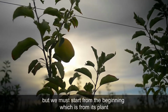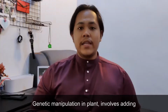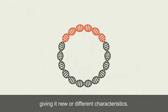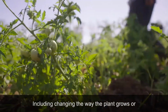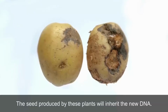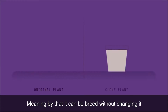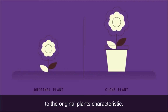Genetic manipulation in plants involves adding a specific stretch of DNA into the plant's genome, giving it new or different characteristics, including changing the way the plant grows or making it resistant to a particular disease. The seed produced by this plant will inherit the new DNA, meaning that it can be bred without changing it to the original plant characteristic.